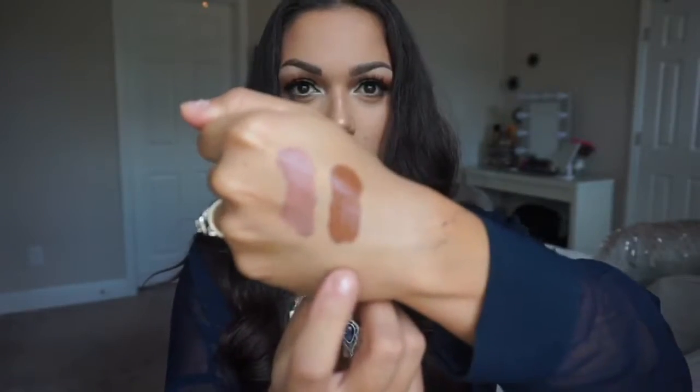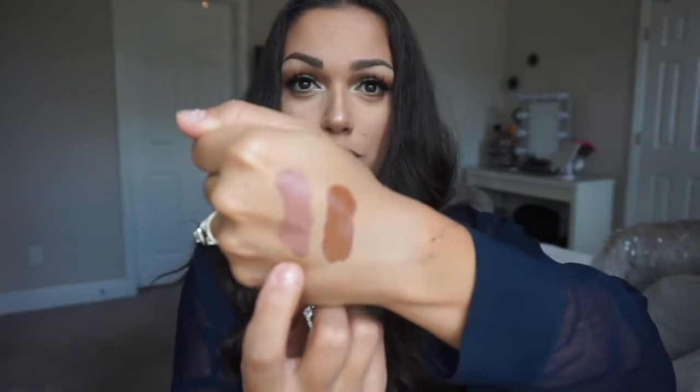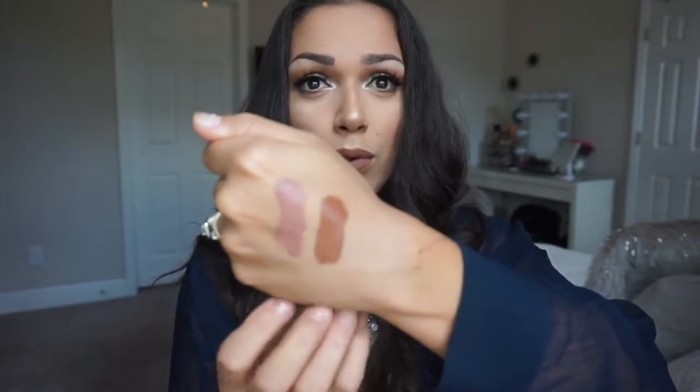I love both of these. Let me swatch them for you. So here's Dose of Colors Cork, and here's Kat Von D's Bow and Arrow. I literally could not choose between both of these. I love both of them. I love both of the formulas. Dose of Colors is my all-time favorite liquid lipstick, and Kat Von D's is probably my second.